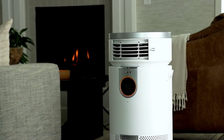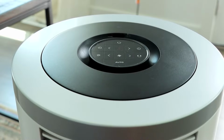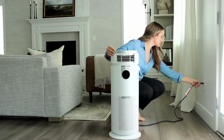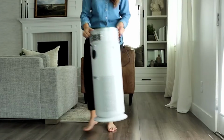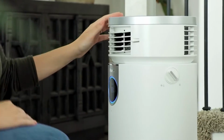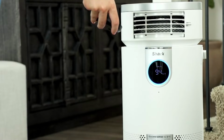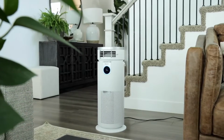About is a wonderful unit that is designed to clean a large area. We're talking about 1,000 square feet. Elizabeth Watts is our special guest from Shark, and she joins us now to talk to us about this incredible machine, the Shark 3-in-1 Air Purifier MAX with HEPA and Clean Sense IQ. And it also just happens to include a heater and a fan. Yeah, it does. How about that? With purified air, whether you're heating, fanning, or just purifying.